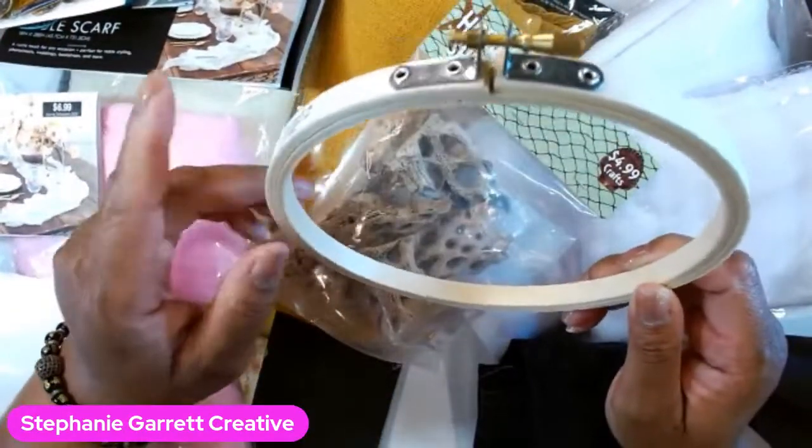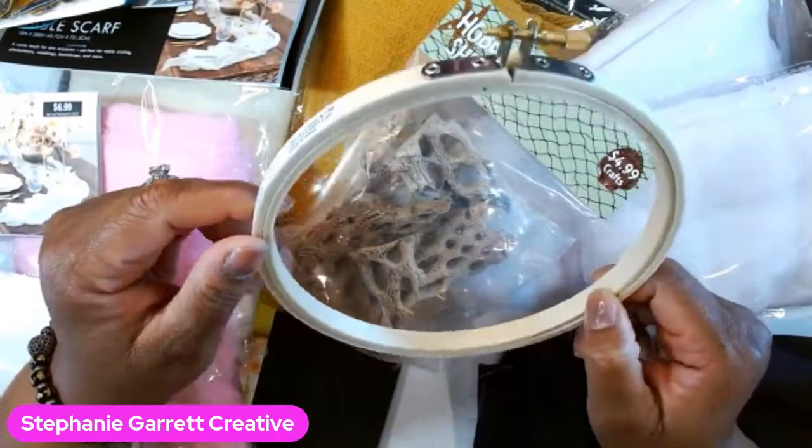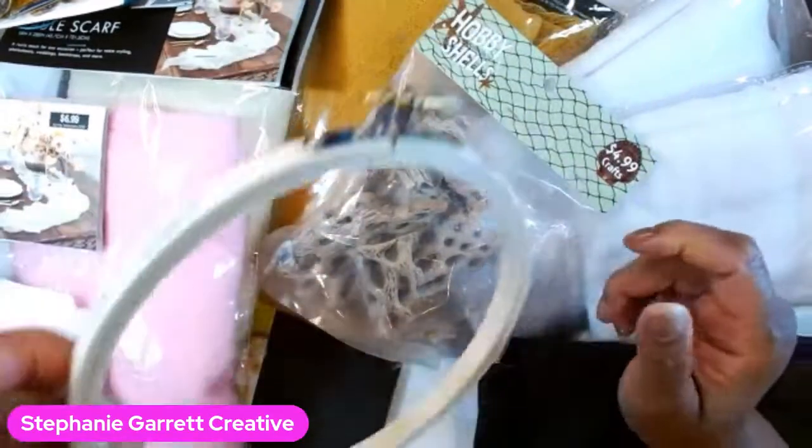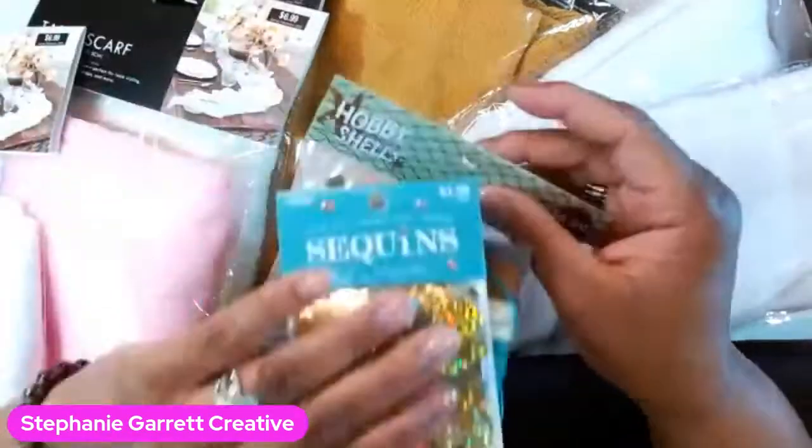I think Dollar Tree sells these. I went in Dollar Tree and I couldn't find them. So I just grabbed one at Hobby Lobby for $1.99. So I got that. Now, let me see here. Not too much. Let's go over this stuff first.